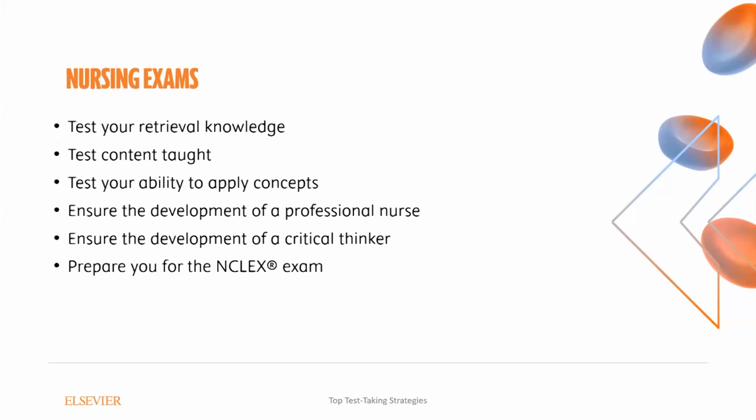Okay, now on this next slide, let's talk about nursing exams. So nursing exams, well, they're administered at various points throughout each nursing course. And your faculty administer these exams to you to test your knowledge of the content taught in the course, to test your ability to retrieve knowledge, and to apply concepts learned to care for clients in various situations. And they're also administered to ensure the development, as we mentioned before, of a professional nurse and a critical thinker, while at the same time preparing you for the NCLEX exam.